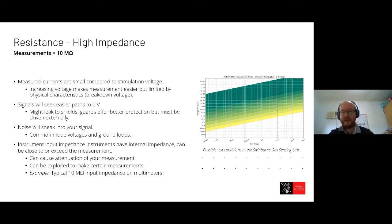Now, in terms of resistance measurements, if you're in the range of a couple of 100 ohms to say several megaohms, you really don't have a lot to worry about. Your device will work quite happily with a lot of off-the-shelf instrumentation.